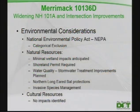Environmental considerations. The National Environmental Policy Act, this is determined to be a categorical exclusion. So it's essentially a project which has no major impact to the environment. Natural resources, there's minimum wetland impacts with this project. And there's a shoreland permit required because we're working real close to the stream down here to tie the project in, so we'll have to submit a shoreland permit.